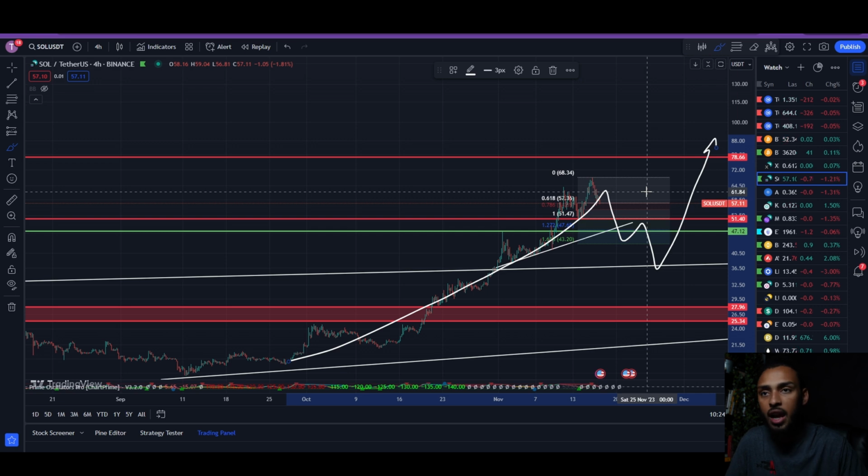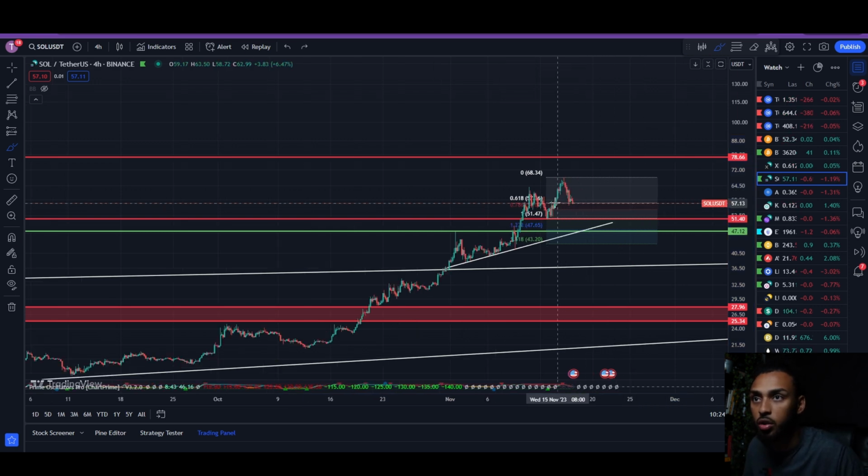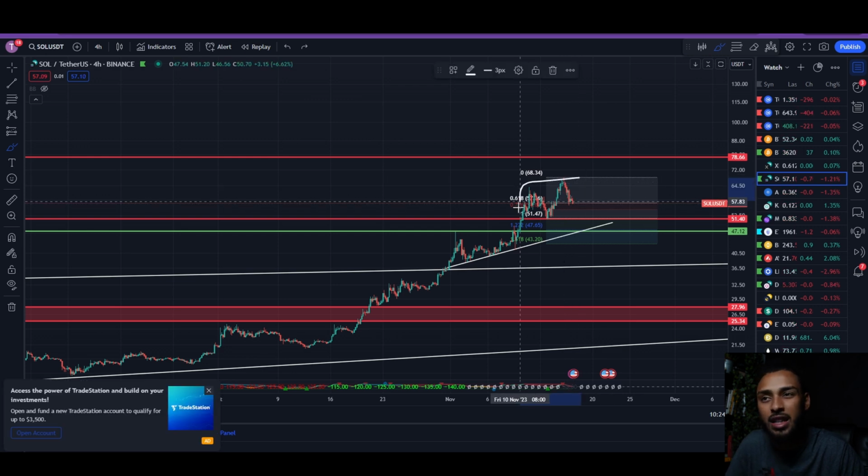So just keep an eye on that. It's obviously not guaranteed, and like I said, we could hold some support here, but it is something that I'm noticing, and it's the first time we're seeing this type of slowdown and this type of bearish divergence, so it is worth paying attention to.